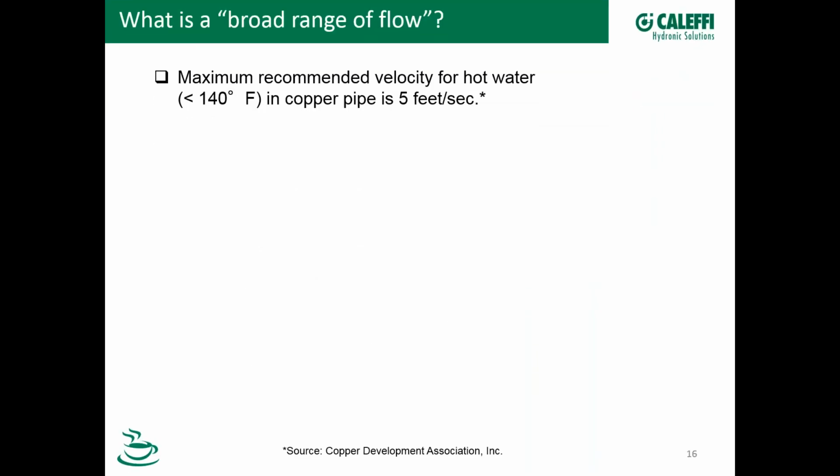I want to refer to a guideline from the Copper Development Association here of a maximum recommended velocity in hot water piping. Now, if your water is up to 140 degrees Fahrenheit, 5 feet per second is the maximum recommended velocity. And by the way, this is also in the Uniform Plumbing Code. So why would we do that? Why would we have a maximum?